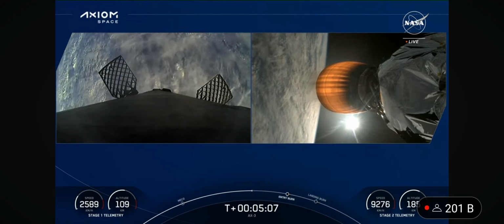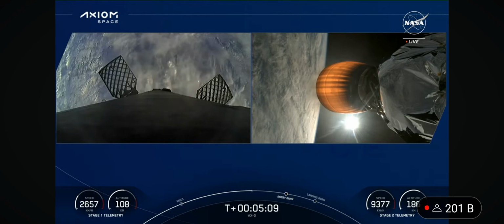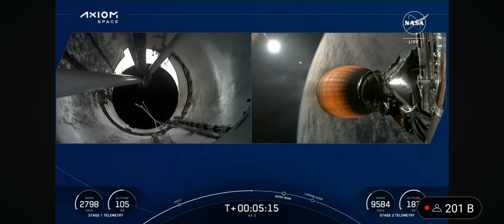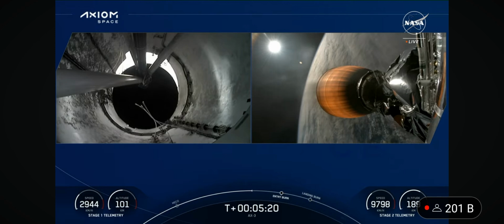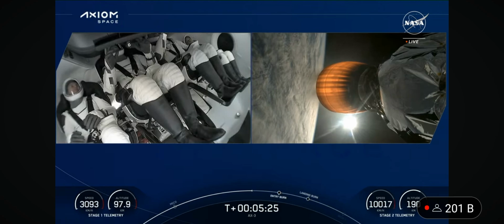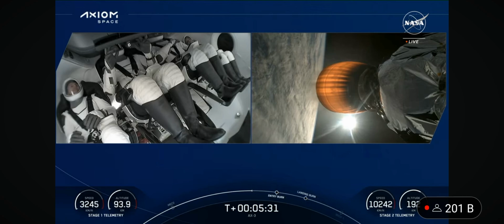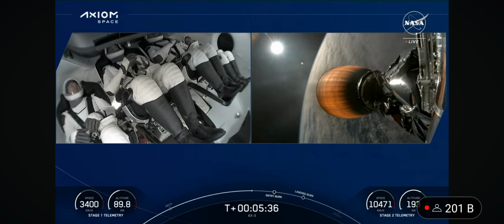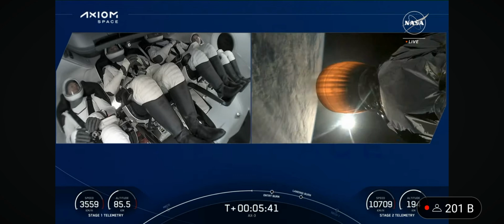These are incredible views on your screen right here. Again, the left-hand side of your screen is stage 1, making its way back to Florida. And stage 2, you see that MVAC engine burning, taking our AX-3 crew to orbit. That entry burn we're waiting on here is going to be a relatively quick burn, and what we're doing with our first stage is effectively scrubbing off some of that velocity as we come in for landing.